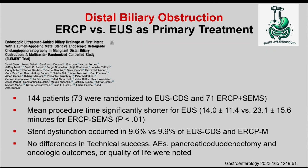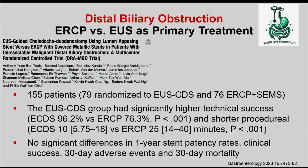Now we have two more studies. These are international studies that have been done using LAMS, using the Axios stent. This basically shows that the procedural time was shorter in the EUS group as compared with ERCP with the fully covered metal stent. The stent dysfunction was the same, and there was no difference in technical success, adverse events, surgery, and oncological outcome. Another study with a similar design, 155 patients, found that the group who underwent choledochoduodenostomy had significantly higher success rate and shorter procedural time, but all the other outcomes were not different.